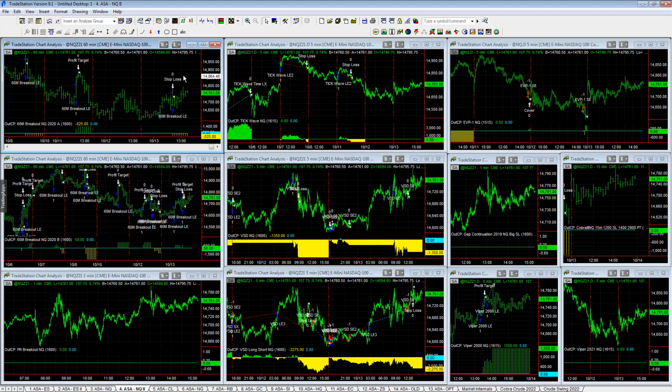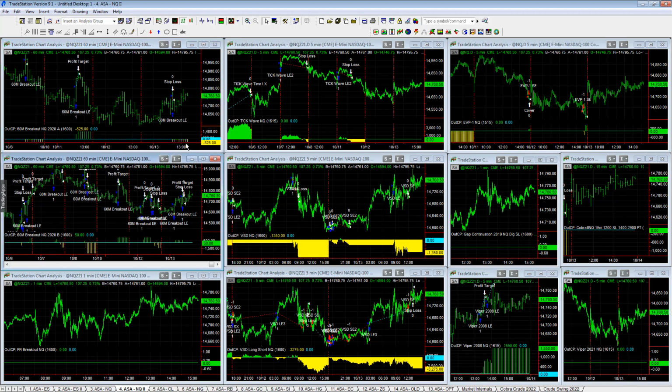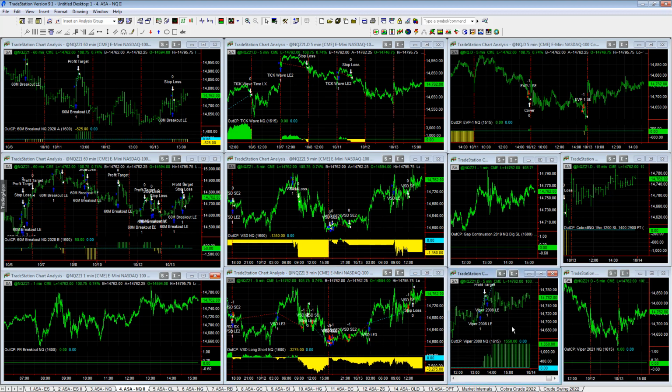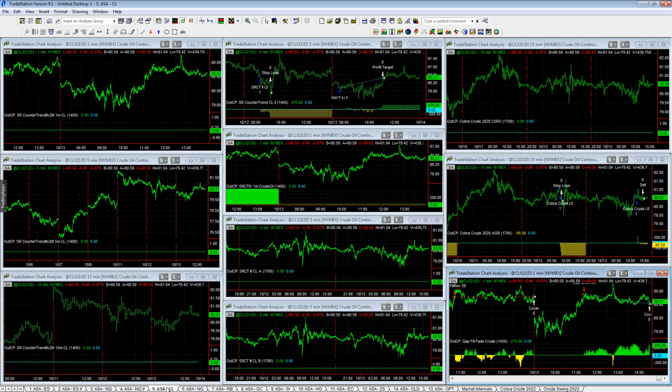60-minute breakout A, minus 525. We took that trade, and in the 200K, plus 50. 60-minute breakout B. VSD long only, minus 1350. VSD long short, minus 3275. Upper 2008, plus 1550. And those are all the trades in Q2.